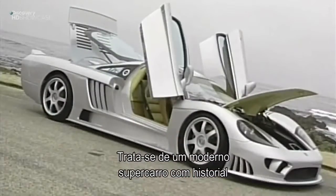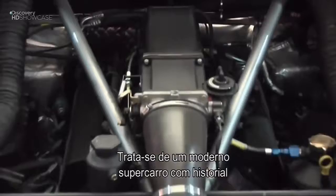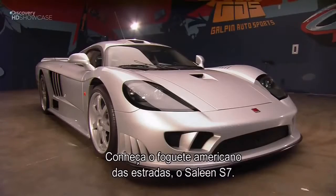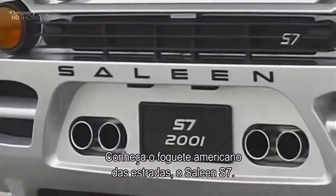It's a thoroughly modern supercar with history under the hood and performance that's strictly 21st century. Meet an all-American road rocket, the Saleen S7.